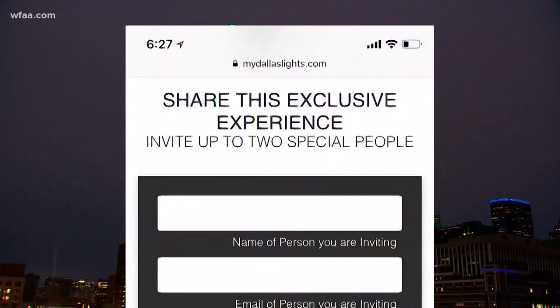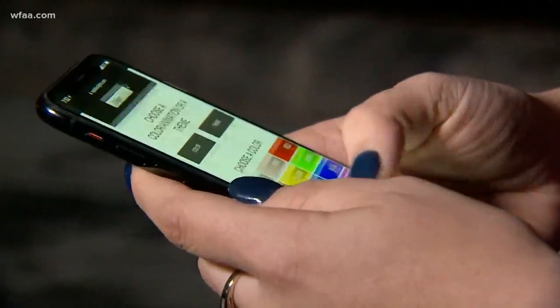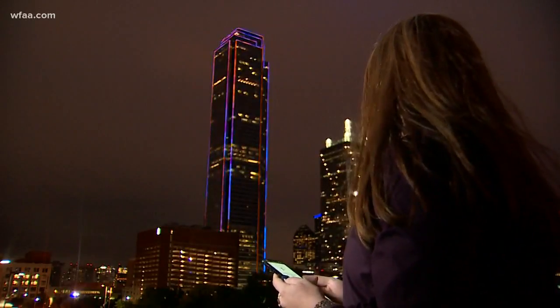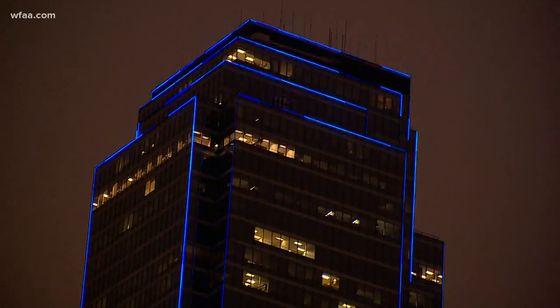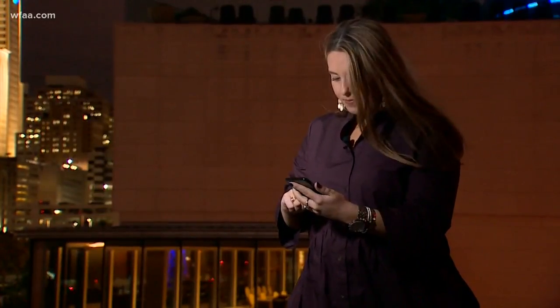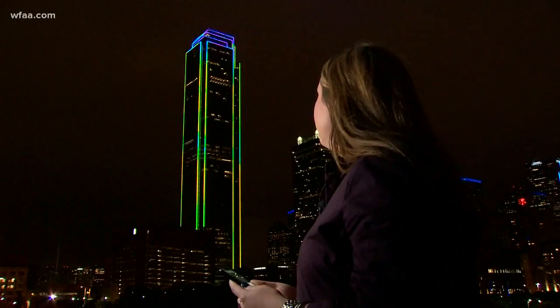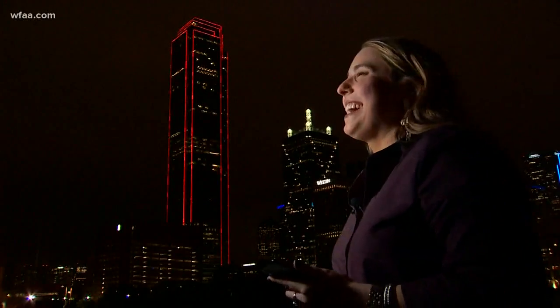They just launched a website called mydallaslights.com, and with an exclusive invitation to your email, you can change the color of the building. Oh, so there it goes, just like that. Or animate the lights. Oh, there it goes. Oh, it looks great. That's a good one. For 5 minutes at night, once per day. And then you hit go and you schedule your time. You get a 5-minute window. It's quite impressive to watch their faces. It's a wow moment kind of thing.